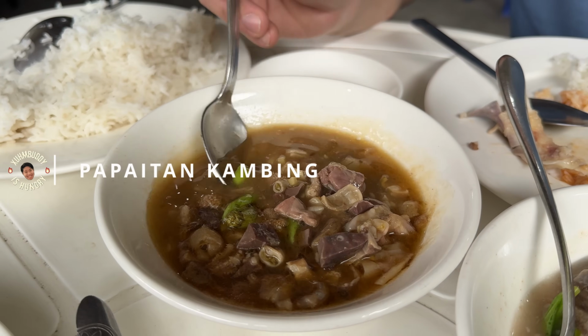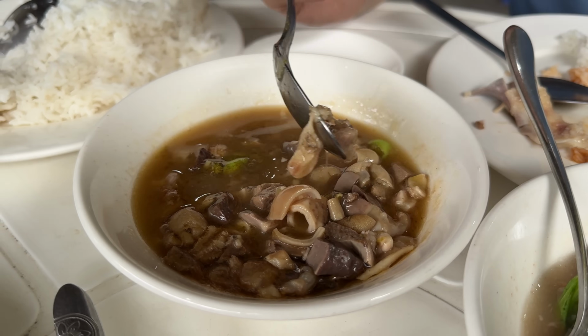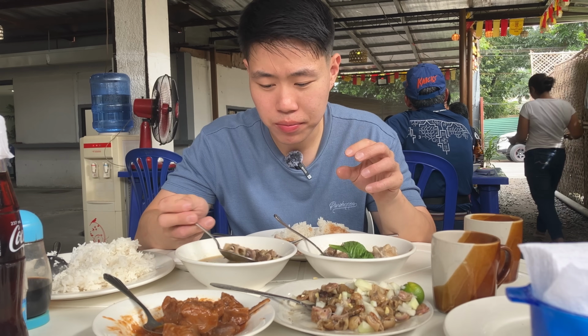Actually, let's try this one. This was the papaitan soup. So these are some chopped up goat intestine, the small intestine, the large intestine. I think there's also some liver. So this is called papaitan. Papaitan is actually called bitter. I think it's bitter in direct translation of Filipino, papaitan. I think because they use some of the actual stuff inside the stomach of the goat, or I can say the undigested feed of the goat. So let's give this one a try.